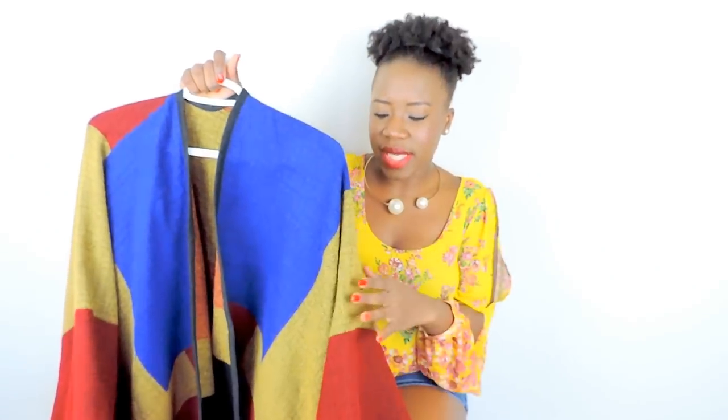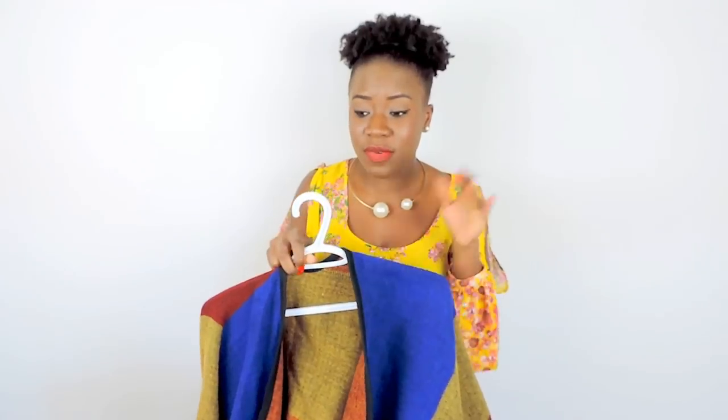So from SammyDresses.com, I was sent this poncho. It's really cute. I love the colors, and you can tell that it was really well made. And this was like $15 something. It's really cheap and it's really good quality for the price.